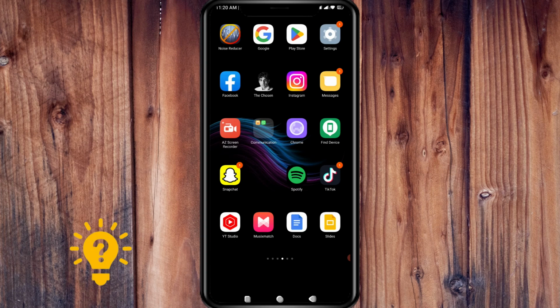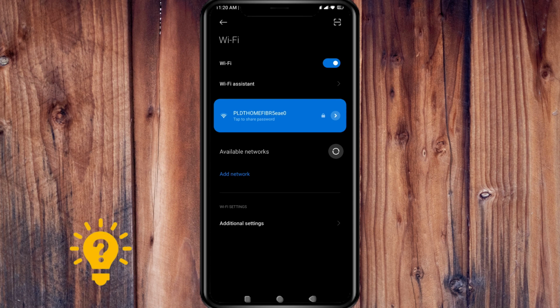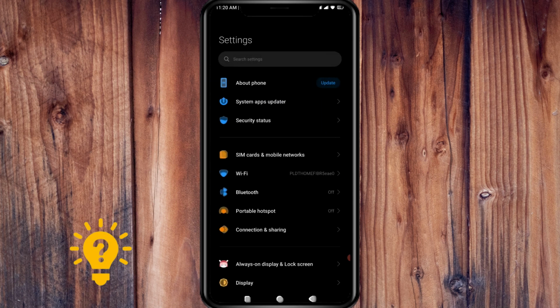For today's video, how to fix queued email not sending on the Gmail app. If you're experiencing issues with queued emails not sending on the Gmail app, there are a few things you can try to fix the problem. First is check your internet connection. Ensure that your device is connected to the internet and has a strong connection. Poor internet connection can cause emails to get stuck in the outbox.